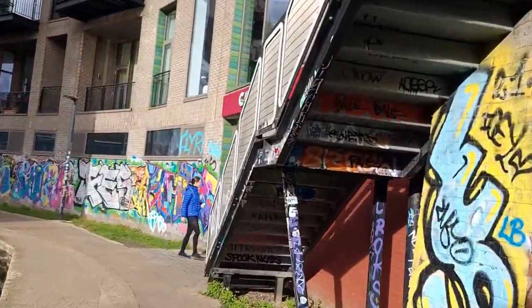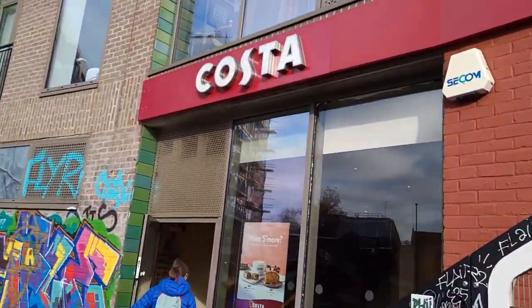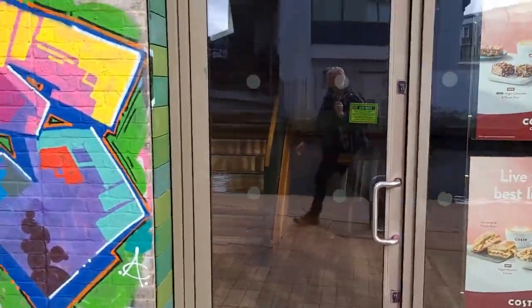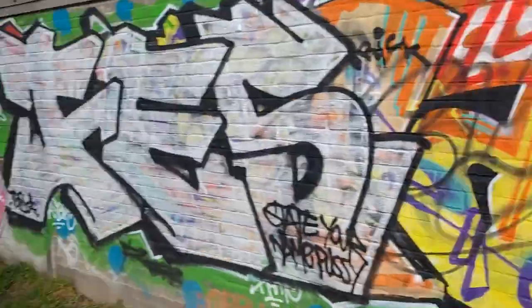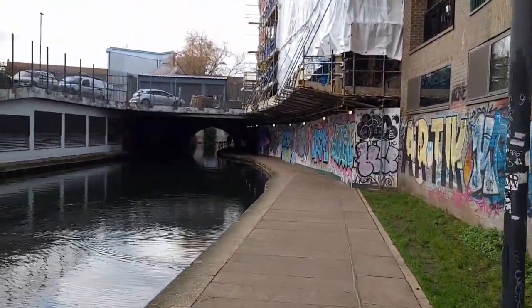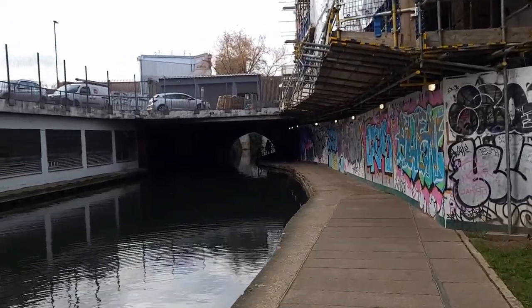So we've got another exit up to the Camden Road. Oh, I like this. So here we are. Here's our first tip. If you're doing the walk and you fancy a break, you've got a canal side Costa coffee. Excellent. Just make sure you've got your money with you. Right, I'm not going to stop there because I thought I'd have a coffee and cold drops before we started.